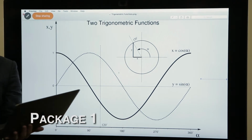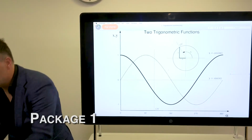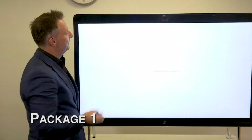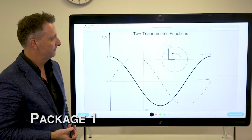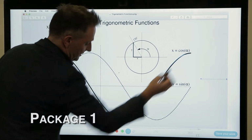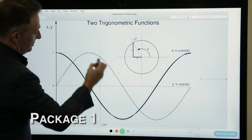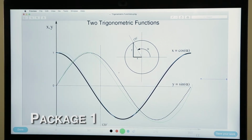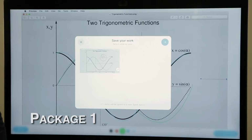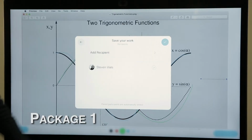So I'm sharing 2 trigonometric functions here. I can put that laptop down, I don't need that anymore. I have the ability here to annotate. So I can get students or myself to come and draw on this graph. Change the mathematical equation if I want. And once that's done, once again, I can save my work. And once again, it's saved into a space where I can come back and use later.